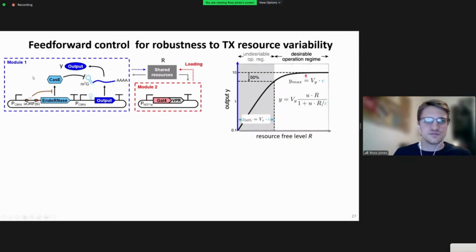So the implementation of the system looks like this, where we have the endoRNase being produced. So Cas-E binds to this hairpin in the output reporter. They both are being driven by a version of the CMV promoter. And notably, we can tune the amount of endoRNase that's being made by adding upstream open reading frames, which are basically short sequences that will divert the ribosome away from this coding sequence. And so the more of these upstream ORFs that you have, the less expression of the endoRNase that you will have. So in our model of this, the more free resources that you have, the more output that you should get.